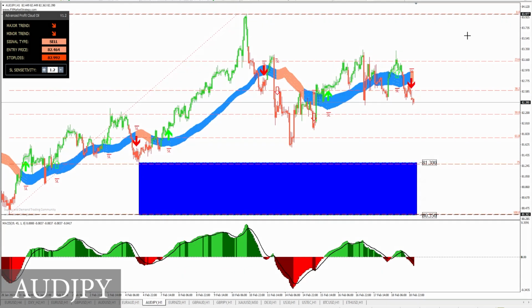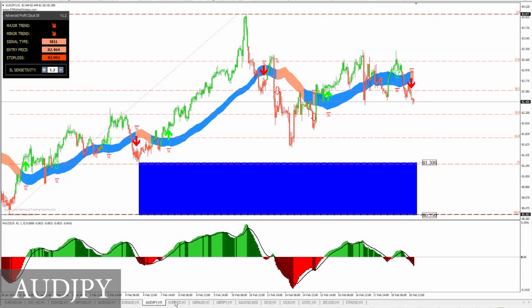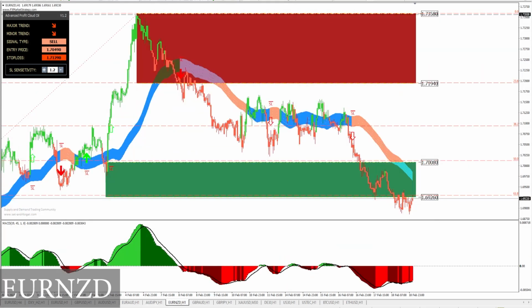Australian Japanese yen, we discussed this one is a very good sell, guys, with a risk off. So basically, that's one move like this. M shape, M shape right there, okay? So we're looking at 81.30, then 80.30, and possibly much lower than that. Also, Australian Japanese yen is going to be subject to high volatility in the coming days.